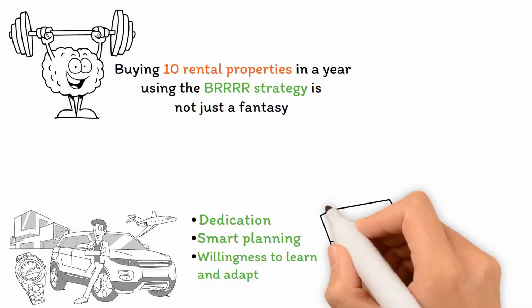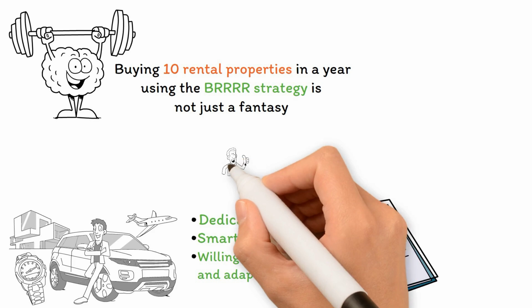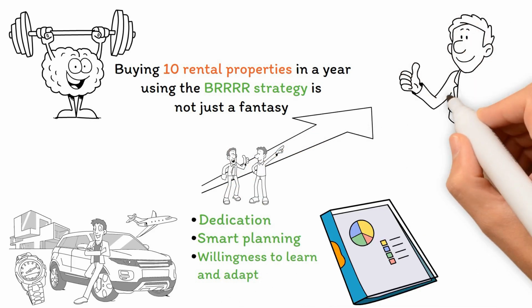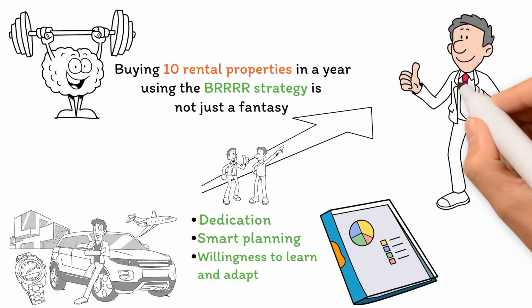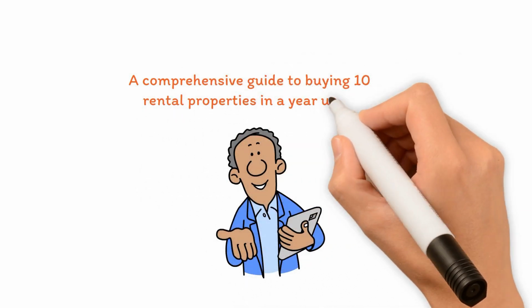Whether you're just starting or looking to expand your portfolio, the principles of BRRRR can guide you towards achieving your financial dreams. Stay focused, stay disciplined, and most importantly, believe in your ability to succeed. There you have it, a comprehensive guide to buying 10 rental properties in a year using the BRRRR strategy.